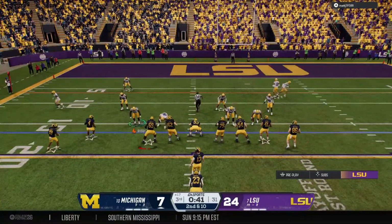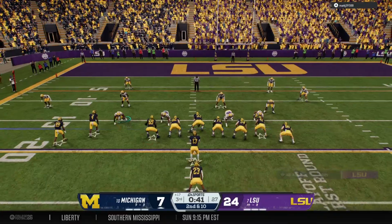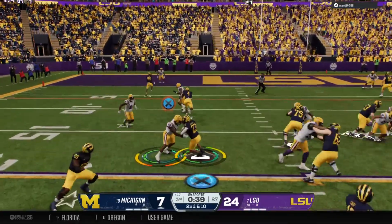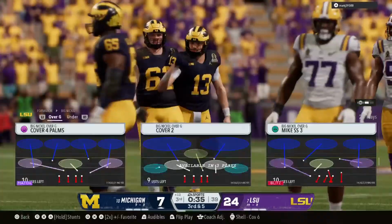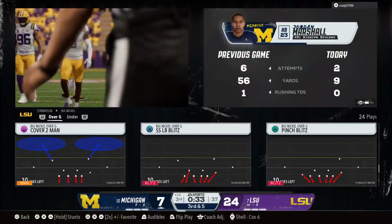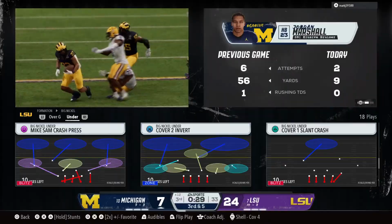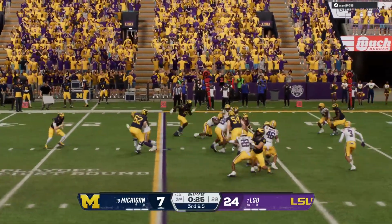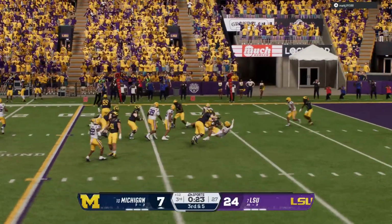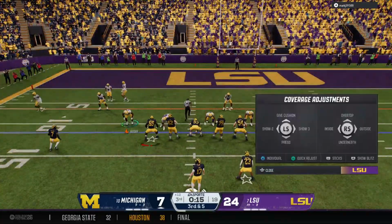Offense goes to the pistol formation now. Using the ground game here. Tailback has the handoff. He's tackled at the 12-yard line. Third down coming. Solid gain on the running play. Third down now.